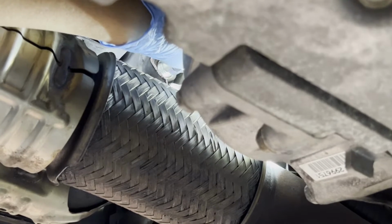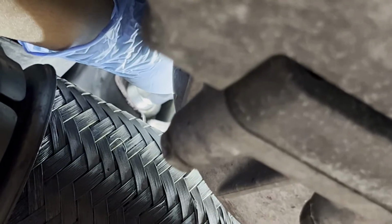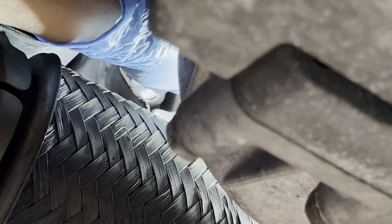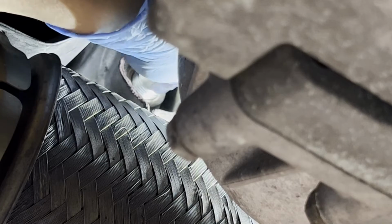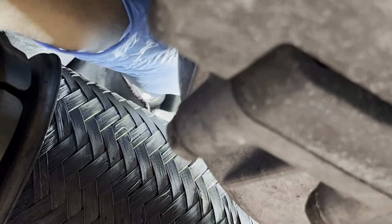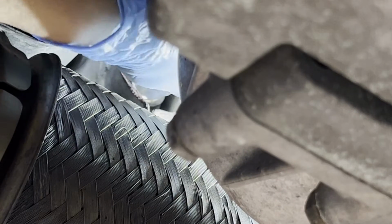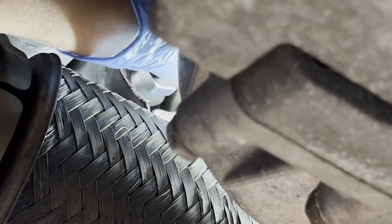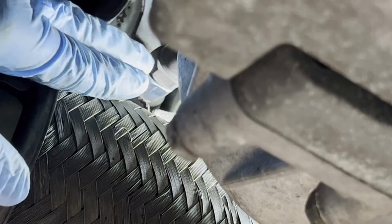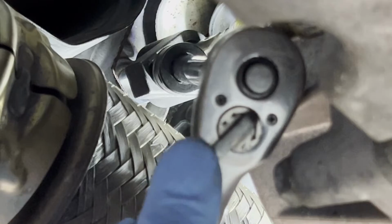So we're up there. In. So I'm twisting it in until we get all the way. All right, that's in, guys. And now we're gonna go ahead and tighten it. That's it. I think that's tight enough, guys. You can see the head, it's not moving.